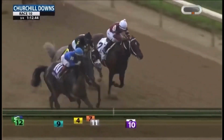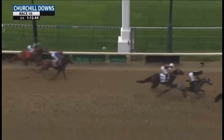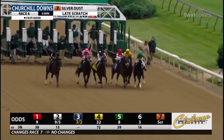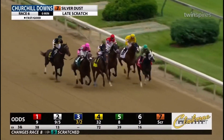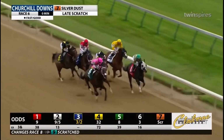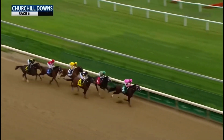He won that by a half a length. I already talked about that, but the very important thing with this horse is he loves Churchill Downs, and that's why I really like him in here. I'm not picking him on top in here, but he has not finished off the board in a race at Churchill Downs going back to May 24th of 2018.